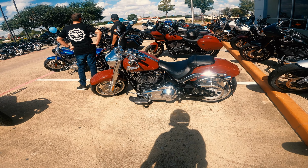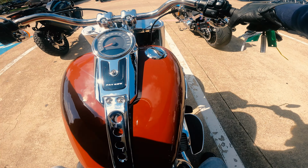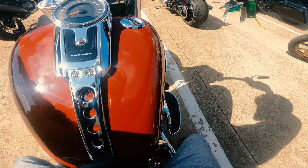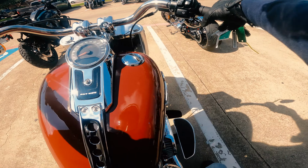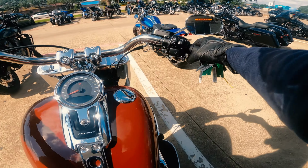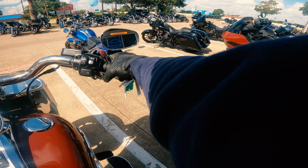Oh, it's so low to the ground. I love that feeling on a Fat Boy, that it's just so low to the ground. You can flat foot this bike no problem. So for beginners, it's not that intimidating. Even though it's a heavy bike, you're not necessarily gonna struggle with it. Another thing that you'll notice is that it has this big, huge, fat tank. The floorboards, everything looks menacing on this bike, and that's something that I like.